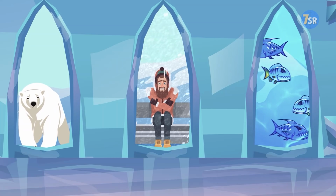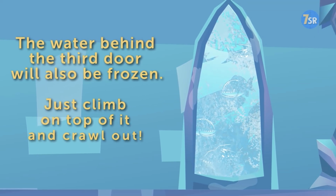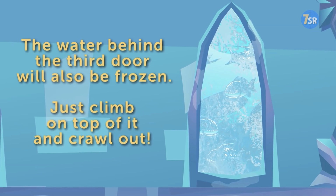Now, if it's an ice castle, then the water behind the third door will also be frozen. Just climb on top of it and crawl out. Poor fishies, though. Wait a minute, they're piranha.